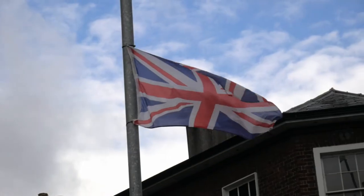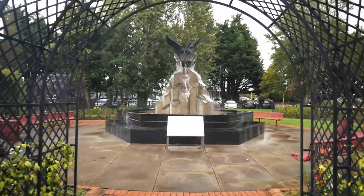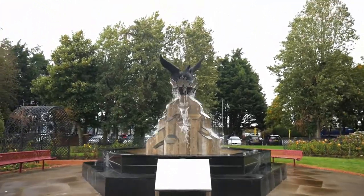There's one thing that is quite prevalent in Corrin, and that's the Union Jack. So this here is actually a peace monument. The really, really interesting thing about this that I've just read is that the metal that was used for it is from melted down firearms.